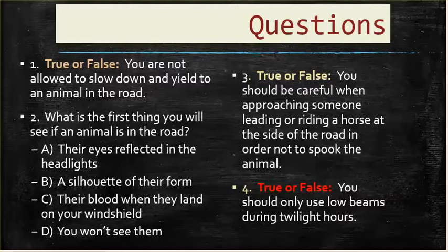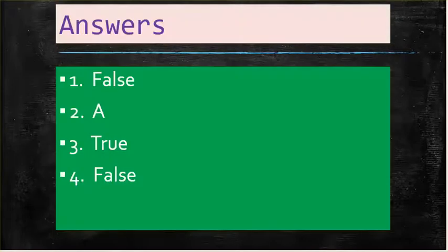Number 3, true or false? You should be careful when approaching someone leading or riding a horse at the side of the road in order not to spook the animal. Number 4, true or false? You should only use low beams during twilight hours. Answers. Number 1 is false. Number 2 is A. Number 3 is true. Number 4 is false.